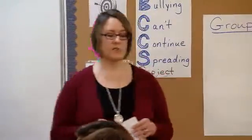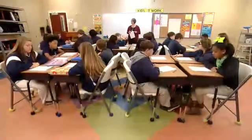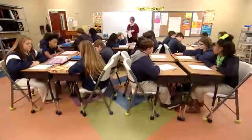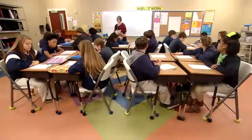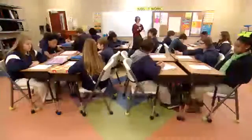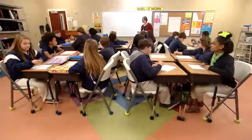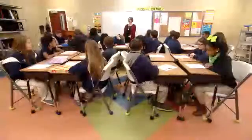Now you have on your paper a T-chart. The left-hand side of the T-chart says characteristics of productive group membership. The right-hand side of the T-chart says characteristics of unproductive group membership. I would like you in your small groups to work with each other to list the characteristics of working well in a group and then not working well in a group. I would like to hear from you about what are the characteristics of productive group membership and unproductive group membership.